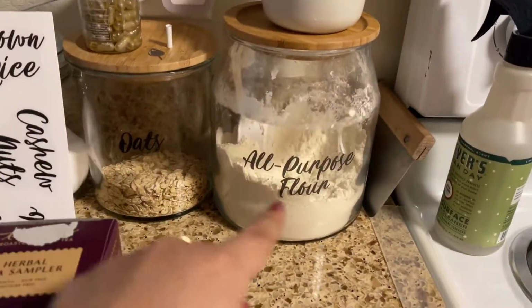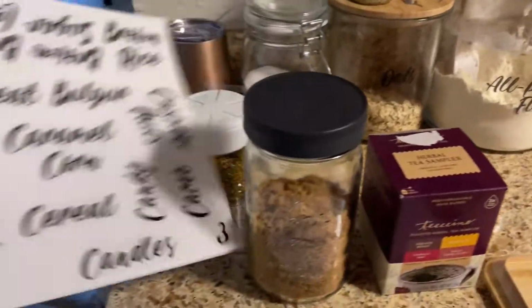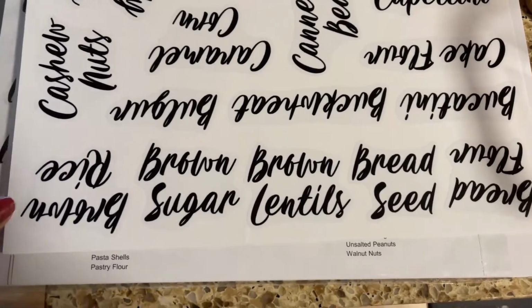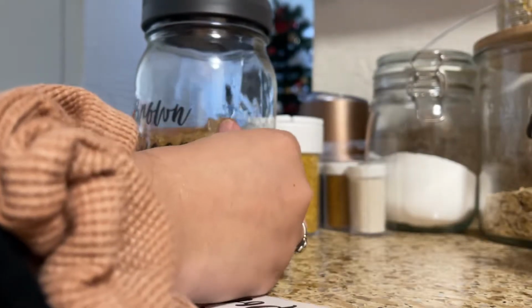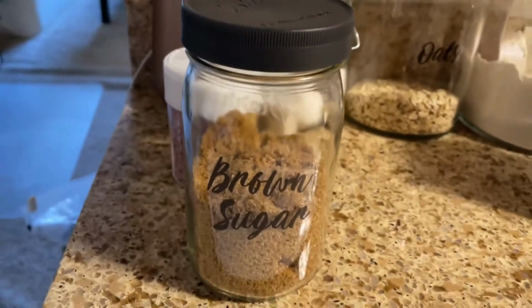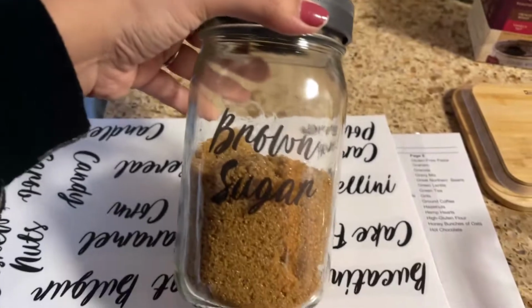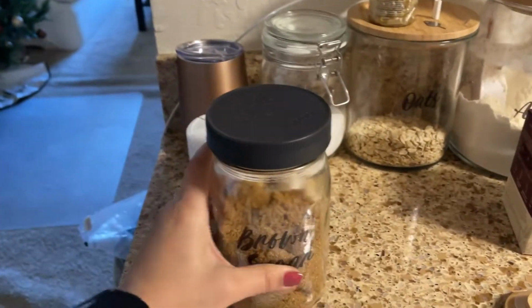So this is what they end up looking like, the all-purpose flour and the oats. It's so pretty. And I took it out because I wanted to find on page 3 right there, brown sugar, and I'm gonna put it on this jar. Oh, it's so cute. And I like to keep my brown sugar in the fridge because I feel like it makes it last longer. I've read that somewhere. I don't know where it was. I think it's in the middle. Might have not been 100% in the middle, but it'll do.